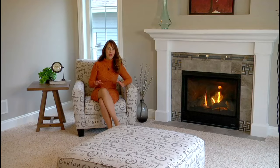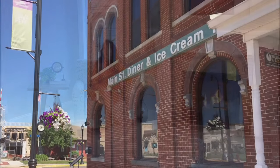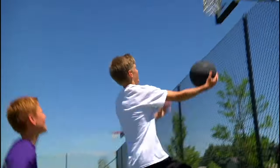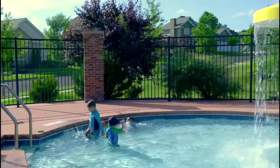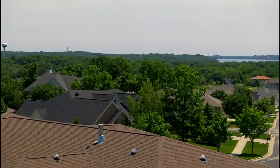To top it all off, the Kilkenny neighborhood offers a wonderful country setting, close to everything, with state-of-the-art playgrounds, parks, pools, and abundance of trails and views for all ages to enjoy. Classic Custom Homes of Waunakee adheres to the highest standards, so your building experience is flawless.